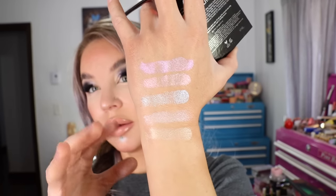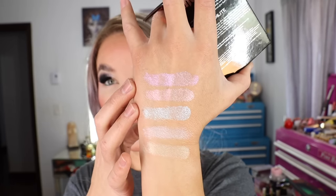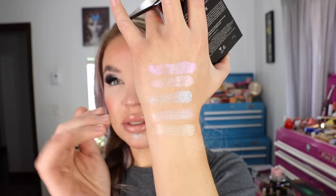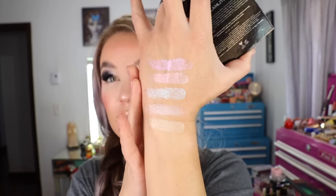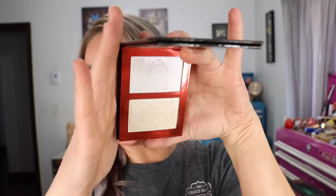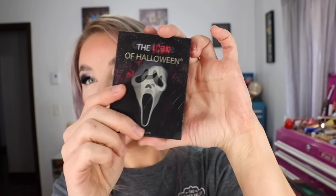And swatching them all together now, I can see that the ones from Rick and Morty are more glazy. These ones here are not dry, but they're not as silky to the touch as the Rick and Morty ones, but they're still pretty. And you can see with them all together that the Rick and Morty ones are a bit more shiny as well. But that one right there is the Ghostface highlighter duo.